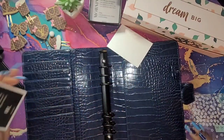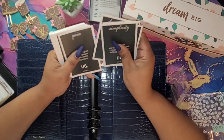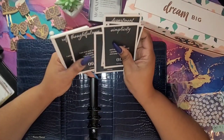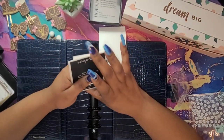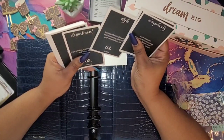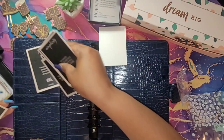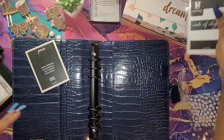So let's see what we're going to use for this month. And I just used this for my word of the month. But you can use them for, I guess, whatever you want to. Let's do this one. No, let's do this one. Poise. Yeah, I'm going with poise this month. And I may add another one, but we'll see once I get my things added in here.